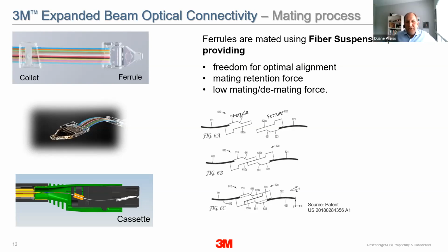Yeah, obviously single mode is the most challenging, right? I mean, you're talking 9 microns of light. You're talking something that needs to be precisely aligned in order to get the best insertion loss out of it. So I think, long term, we know single mode is where a lot of the data centers are going. So that's going to be the big focus and the big challenge.